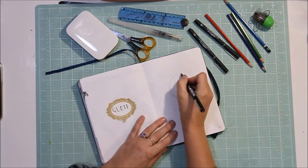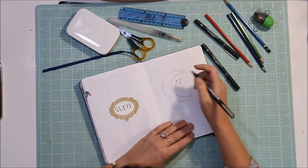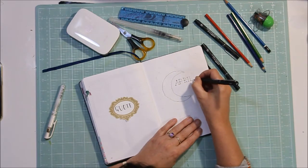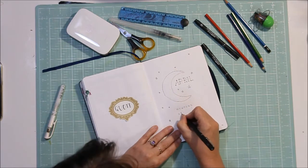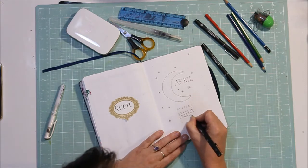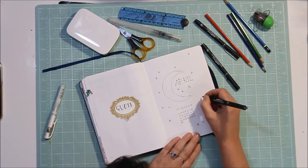So moving into the April setup now, I've decided that I will do a celestial theme this month, so lots of stars, planets and moons, and undoubtedly throughout the month as I'm doing the weekly spreads I'll probably add some constellations and bits and pieces as well.